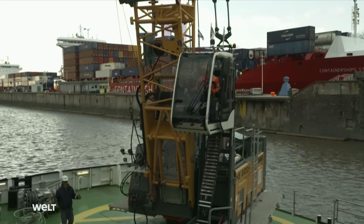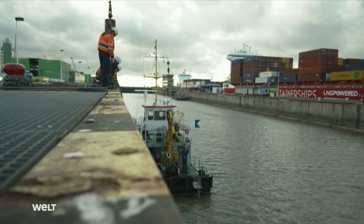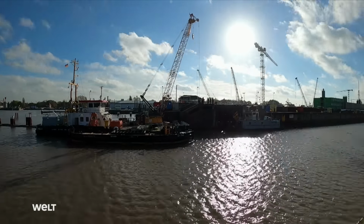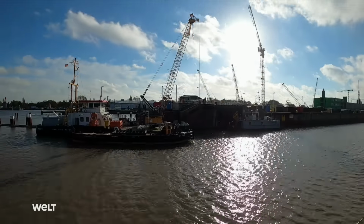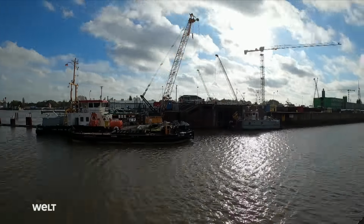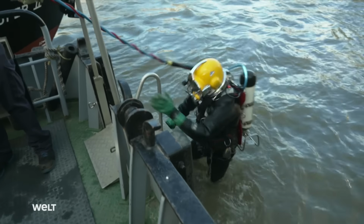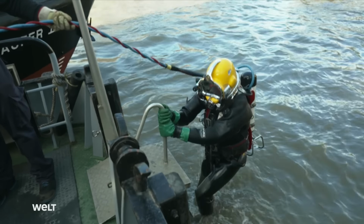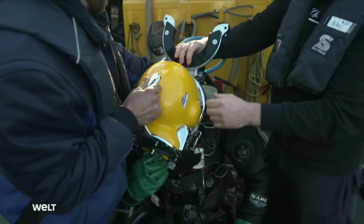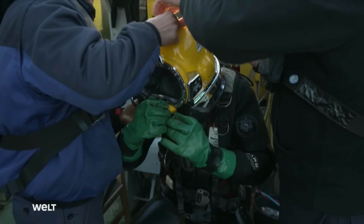Only one of the 2 large lock chambers in Brunsbüttel is in service while the divers are working. The longer the maintenance work takes, the higher the likelihood of ships backing up at the entrance to the lock. The entire team is under extreme time pressure. The diver has resurfaced. Will he give the anticipated green light?